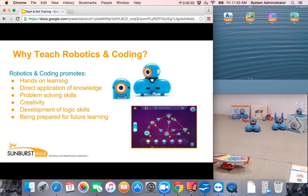So why teach robotics and coding? Robotics instruction allows students to become active learners as they apply knowledge gained and see the results in action. Students can problem solve, create, and explain their logic while learning sequence design and coding skills. These skills will not only prepare students for future learning, but also future careers.